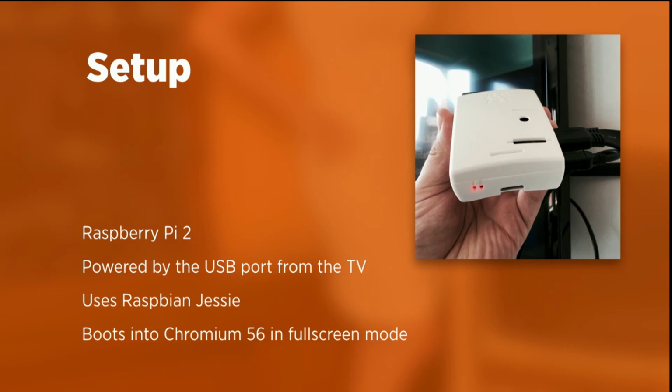And when it boots up, it just displays Chromium 65 in full screen mode. Now, I've got here a clone of our actual dashboard Pi, and I'm going to power it up now. So I'm going to yank out the HDMI cable from my computer and put it in here. Oh, I forgot. This Raspberry Pi will get its internet connection from my laptop. So I need to log back in to the Wi-Fi. Hopefully that goes pretty fast.